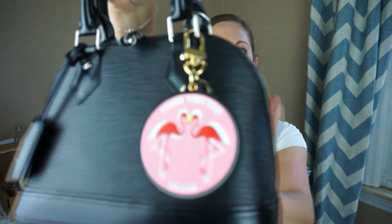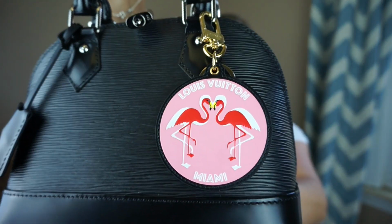And I also have gotten some questions about my Alma BB, and here she is, again, super cute with the bag charm, which of course you'll see on a bunch of different bags today, but loving this. I actually have carried it a few times by the handle, but most of the time I'm carrying it crossbody. It's just a great bag if I'm going out to a bar or to dinner. I love that it's small enough that it doesn't look like I'm carrying this huge big tote bag, but it still fits quite a bit in it. So I am still loving that.